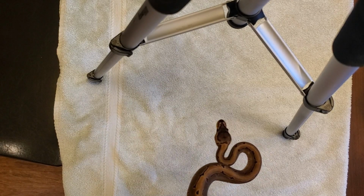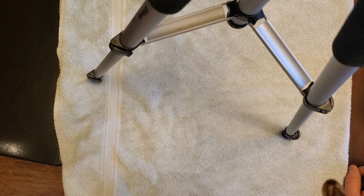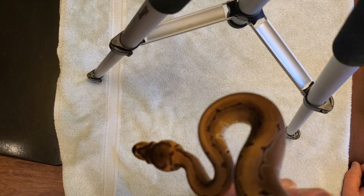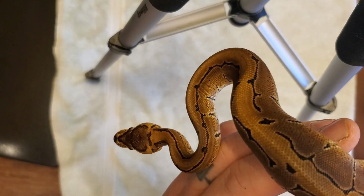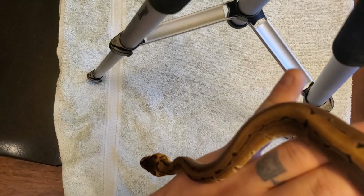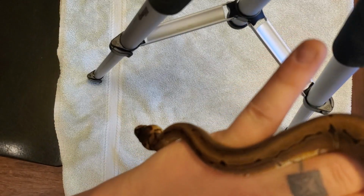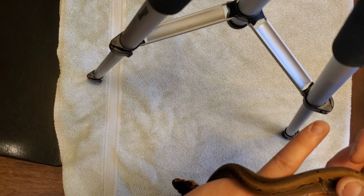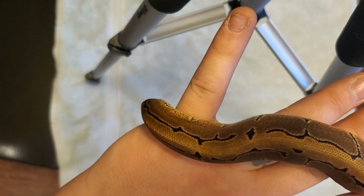So that was a flight mode. She wanted to get away fast. And she is ready to strike at anything that comes in front of her face. Hopefully that'll subside, or she'll reach around and bite the back of my hand. Either way, I'm good with it. I just don't want to get bit. Nobody wants to get bit. I'll be sure to strap a cam to her and give you a snake cam from her point of view.